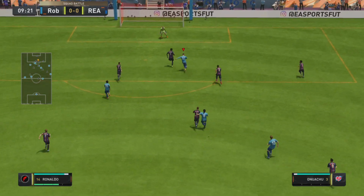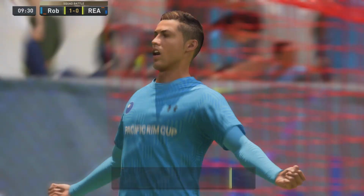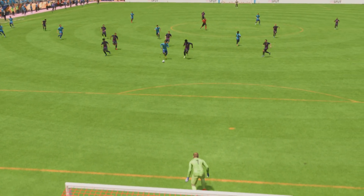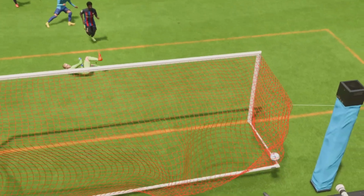Ronaldo. Ronaldo! And a goal! Not wasting much time today. They strike first. Well, you have to admire this bit of play. Just look how he runs with the ball. He always looked in control, didn't he? That's a brilliant goal.